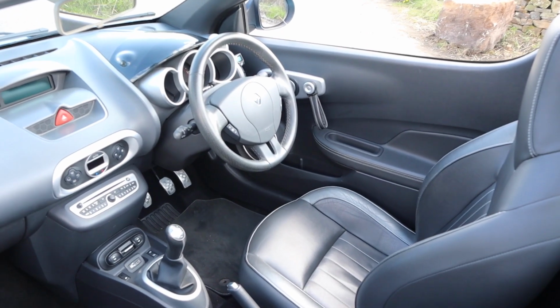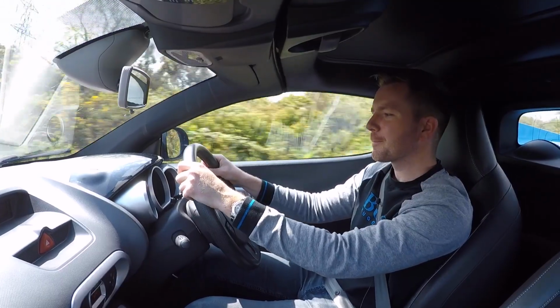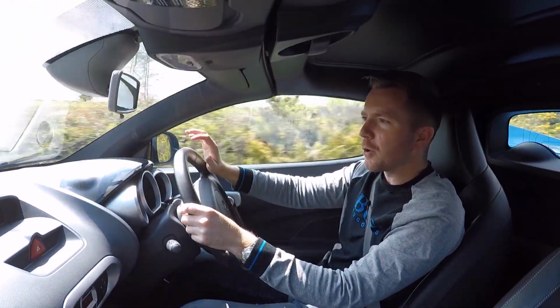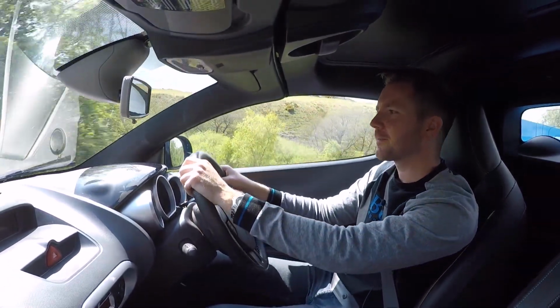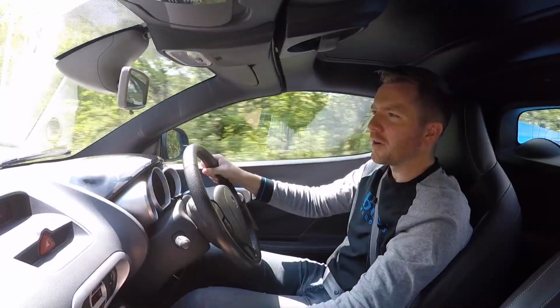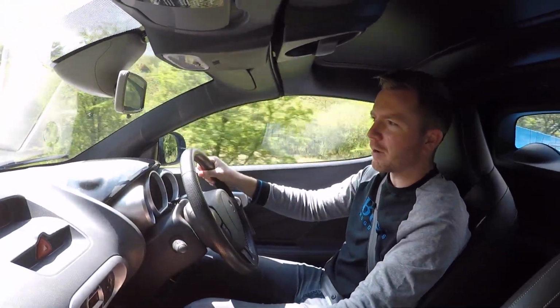The interior is a little bit of a letdown. It's just like jumping in an old Clio, really. There's loads and loads of textured, scratchy black plastics. And there are a few annoying little quirks that I've found.